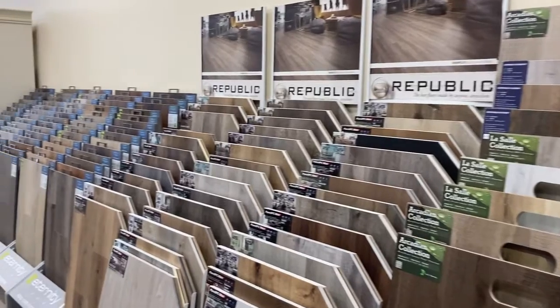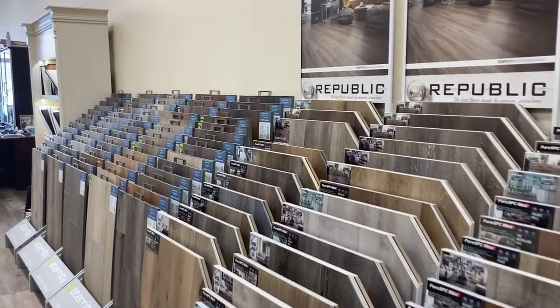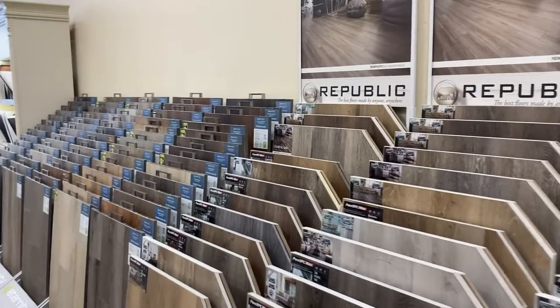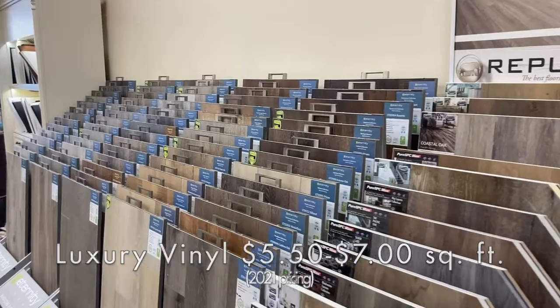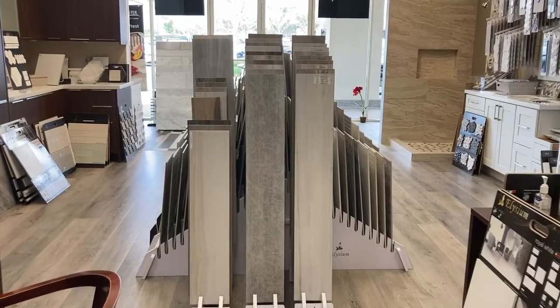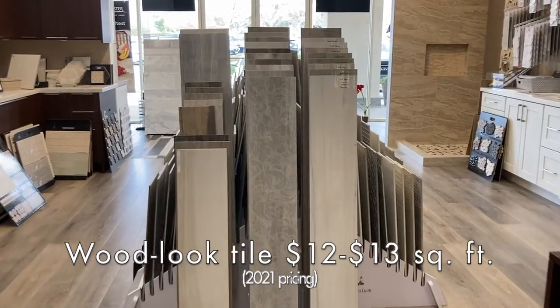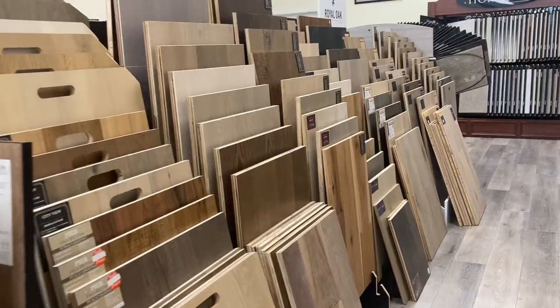Yes. Your laminate will run you somewhere between $5 to $7 a square foot installed. That is material and labor. Your luxury vinyl is anywhere from $5.50 to $7 a square foot installed. They're almost the same. And for porcelain tile, wood look tile, you're going to spend somewhere between $12 to $13 a square foot installed.